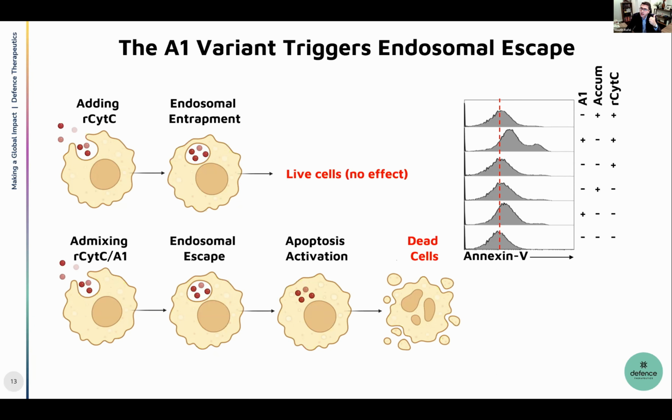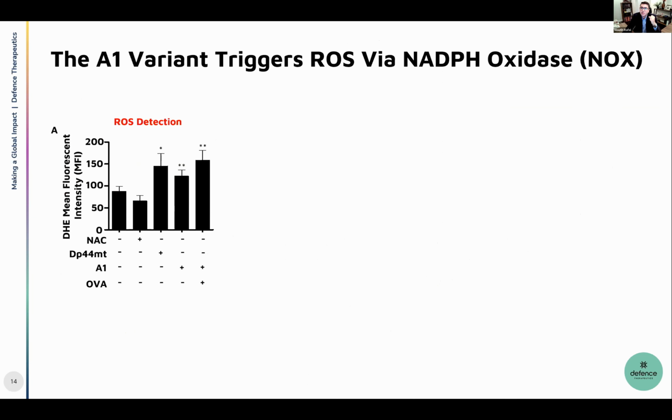So now we know that we can enhance uptake and processing, and we can induce endosomal escape. So the next thing we asked is, can this molecule actually trigger reactive oxygen species? Why is this very important? Because reactive oxygen species have been reported in the past to be really important in degrading the endosomal membrane through a process called lipid peroxidation. So it's a mechanistic type of approach to see whether A1 triggers ROS, and that could be responsible for the enhanced antigen cross-presentation.